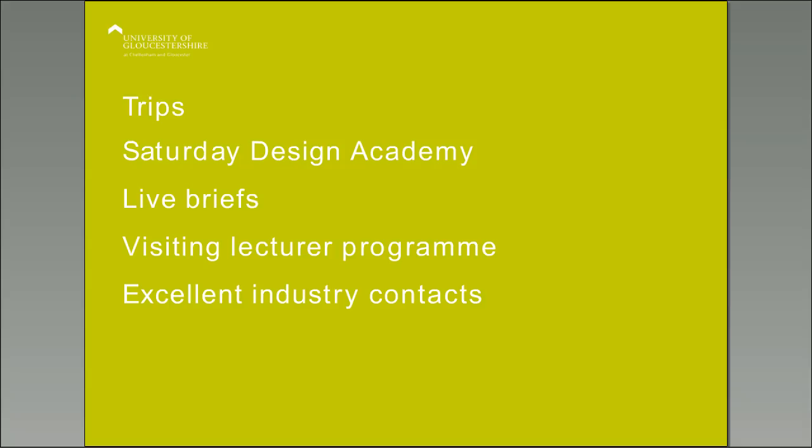Visiting lecture program, we run that regularly. In fact, what we're doing very soon is an event where we get in about 9 agencies, and then they meet with the students in a very rapid sort of folio surgery environment. And then we have a social evening where they all come and talk to the real people in the real industry about how they might fit in with that. And from that often come work placement opportunities. Excellent industry contacts. I mean, through hopefully this webinar, you can hear that what we're about is very much the industry. Cheltenham itself is very fortunate to have in the region of 50 design companies within commuting distance of it, and they work with us constantly to refresh the program.